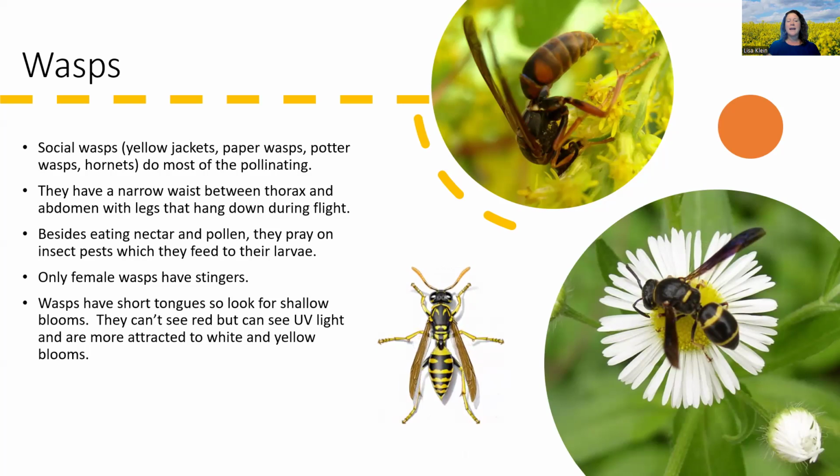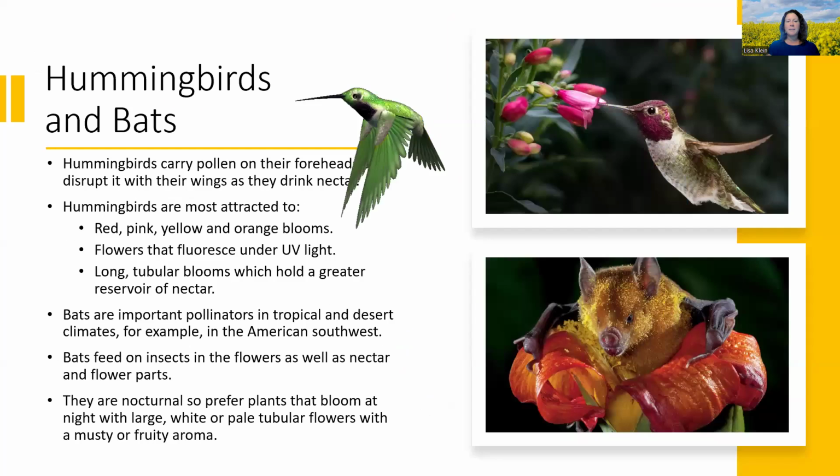They can't see red, but they can see UV light. So those nectar guides that we talked about, they can tell on those flowers where the white petals are versus the bullseye in the middle.